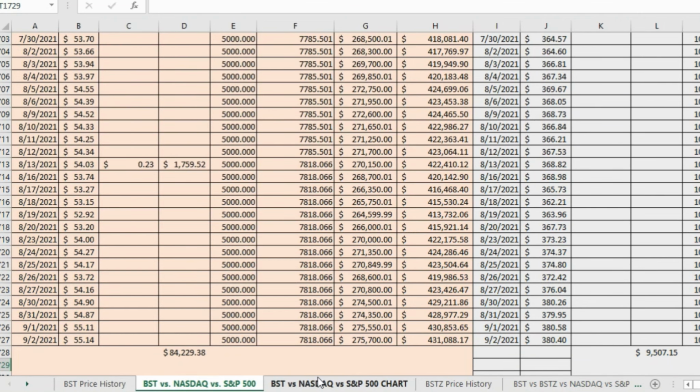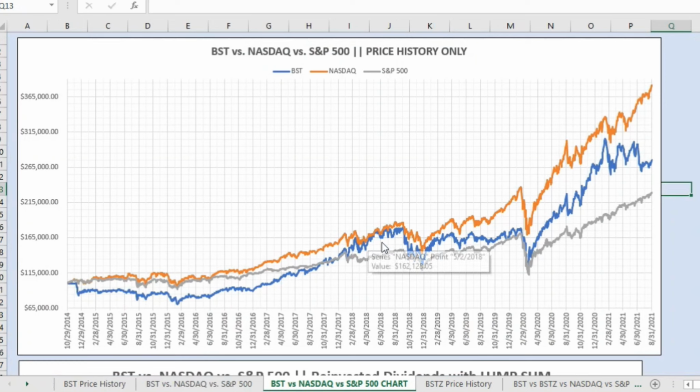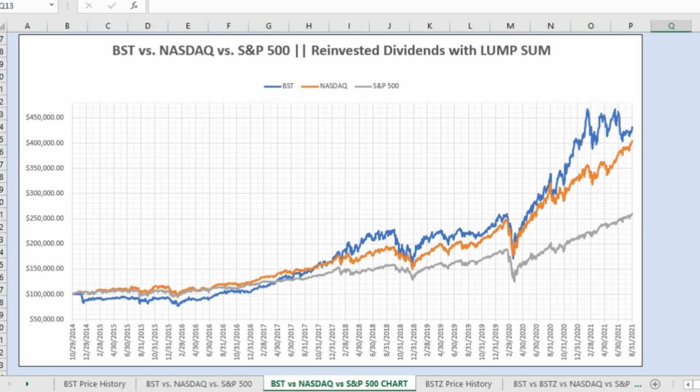But one thing I mentioned here on the chart, this did not include reinvesting dividends. Let's just assume that $84,000 was just paid out and not used. In fact, if we included the $84,000, we'd be much closer up here to where the NASDAQ was. But now we have to account for reinvesting dividends, and let's see if that puts BST over the top or not. Shut the front door.